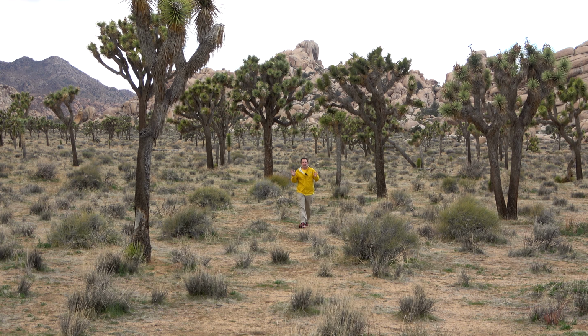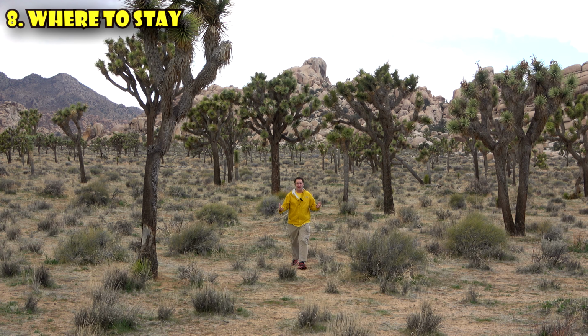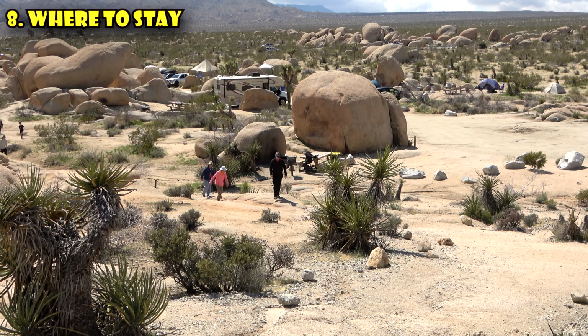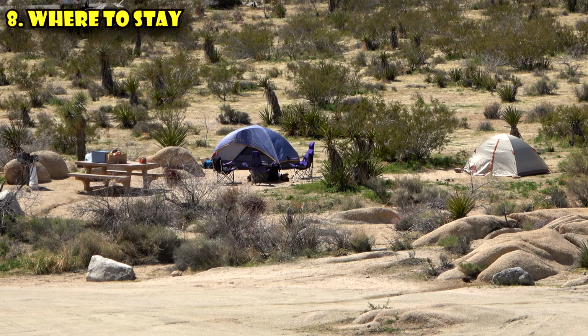Now, you'll want to know where to stay. If you're coming to Joshua Tree National Park and you want to spend the night here, your first option is you can camp in the park. There are 9 campgrounds in the park. A couple of them take reservations. A couple of them are just show up, but they do get pretty busy.